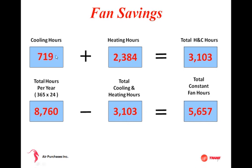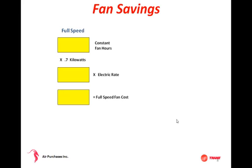So let's recap. 719 cooling hours plus 2,384 heating hours gives me 3,103 heating and cooling hours. I take that away from 8,760 hours a year. That leaves me constant fan when the unit is not heating and cooling. It's 5,657 hours of constant fan hours. Now, on a non-variable speed system, a typical split capacitor blower, I take those 5,657 constant fan hours times 0.7 kilowatts, that's the draw in the motor, times 14 cents a kilowatt, that's the electric rate.